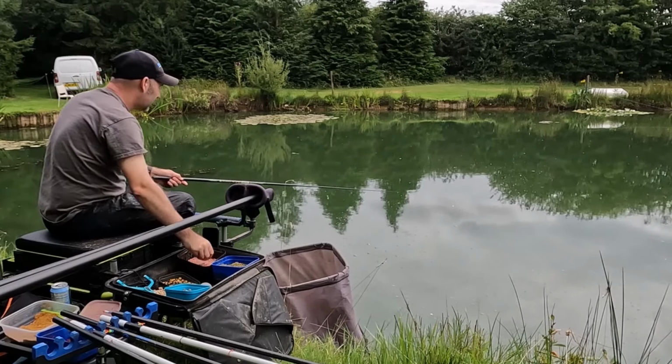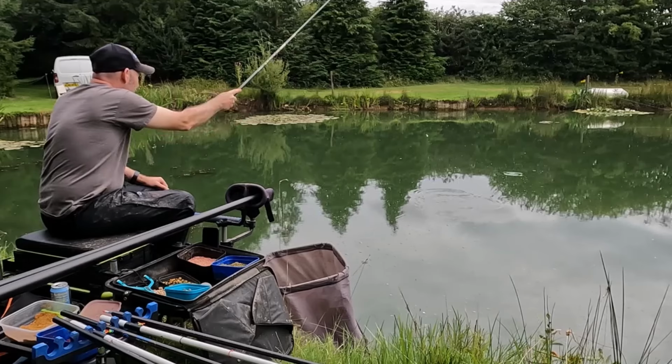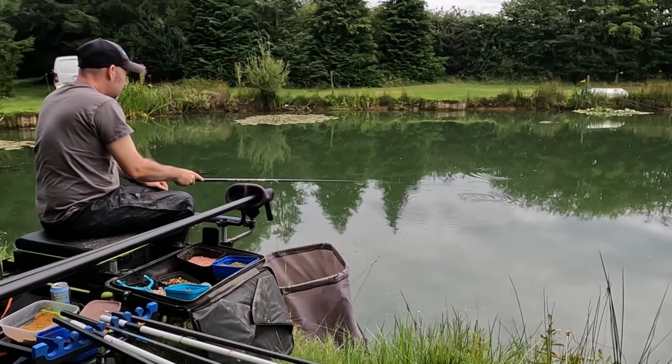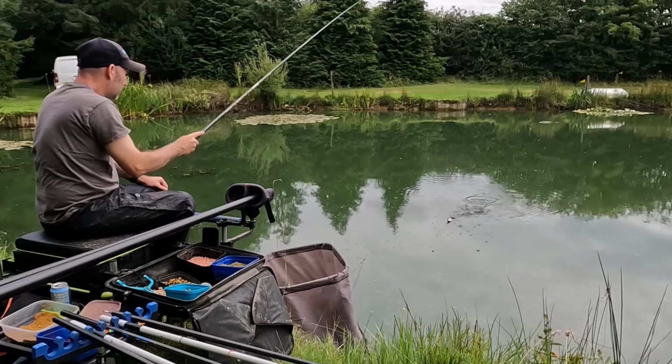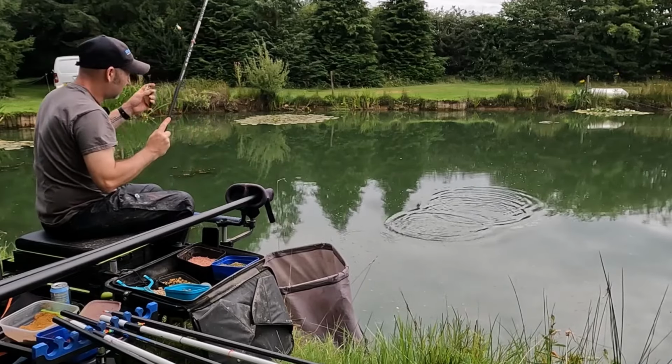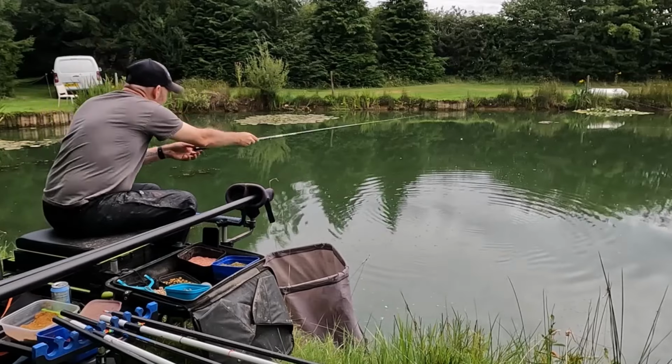Now, if it does go quiet, it might be a carp has moved in. I can just go on that bottom rig for 5 minutes. They do like maggots on here, the carp.